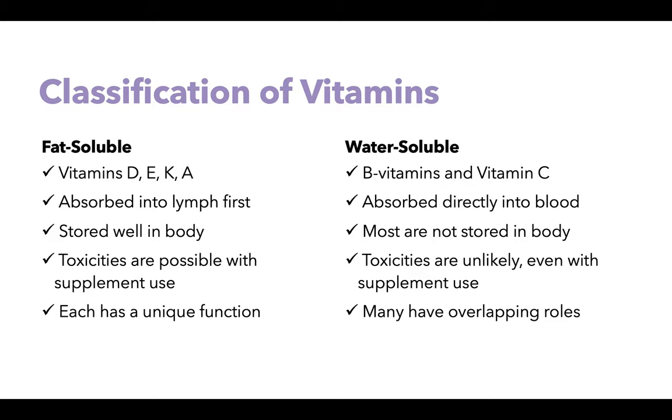Our vitamins are classified as fat-soluble or water-soluble. The fat-soluble, which I called DECA, are absorbed into the lymph first, just like the fat we find in food. They are stored well in the body. Toxicities are possible with supplement use, and each has a very unique function.